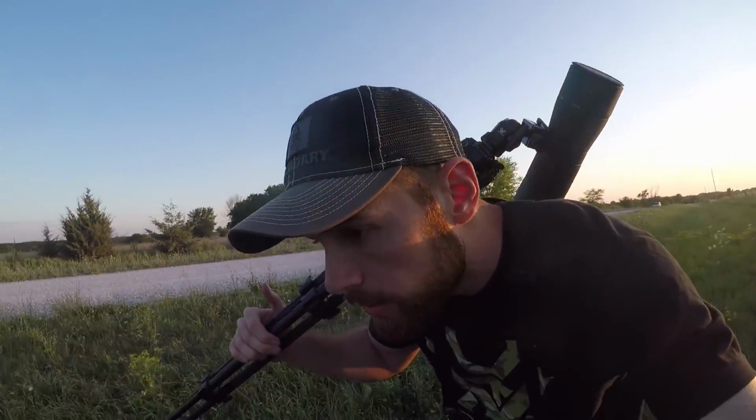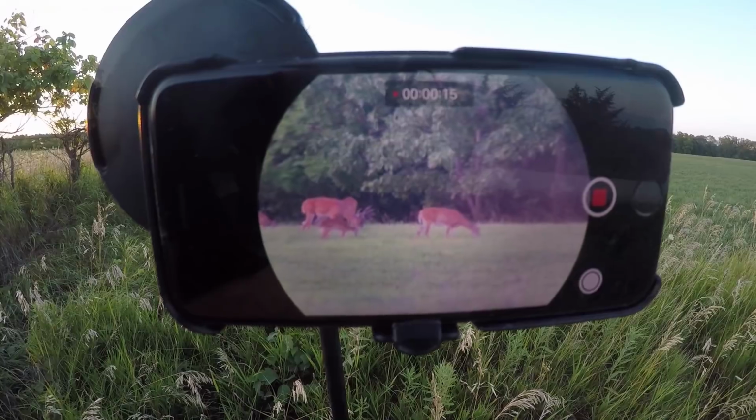Trying to get to a vantage point. Oh yeah, they're all out there. I can see them. There they are. There's a bunch of them, bunch of bucks. I'll be right back with you.